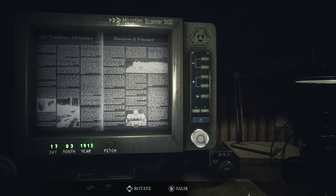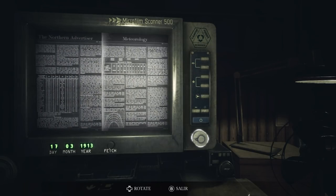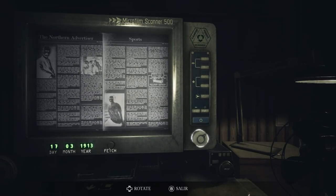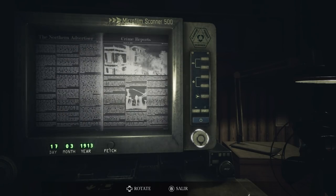Okay. So now we can choose the specific page. Probably should print all of it off, to be honest. Crime reports, I assume. Is that the house that we went back to give the box back to Ariadne? I think it could be, actually. Print that!